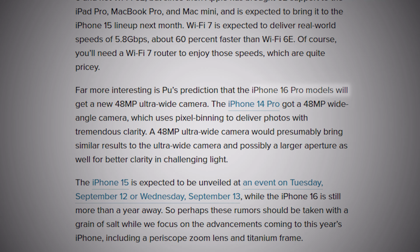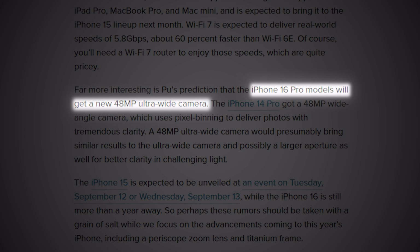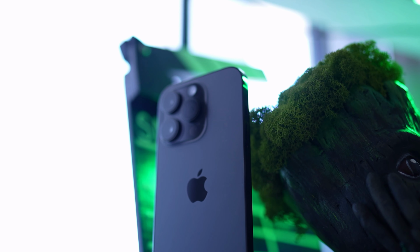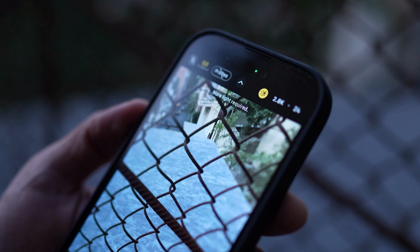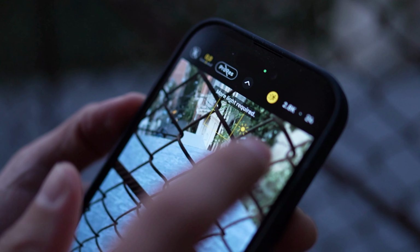The improvements to the display, mainly size increase, may have a more practical meaning because, according to Jeff Pu, iPhone 16 Pro models will feature a 48 megapixel ultra-wide camera. We all remember how big of a jump the 48 megapixel camera on the 14 Pro was, and if the same happens to the ultra-wide, this is going to be a game changer. Personally, I cannot say that I'm a huge fan of the ultra-wide camera, but the enhanced resolution will make photos much more detailed and allow for even better macro shots.